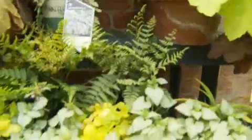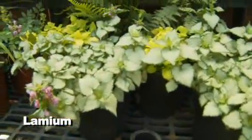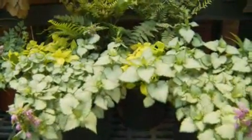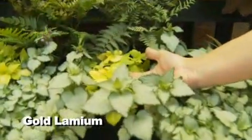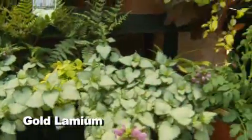And the lamium here, that makes a nice contrast with it. I can just see that in front of a pond or something real relaxing. Isn't it beautiful? And I've seen some really nice stands of the lamiums. And here's some gold lamium that really does add a lot. And again, it'll dress up the area a little bit.